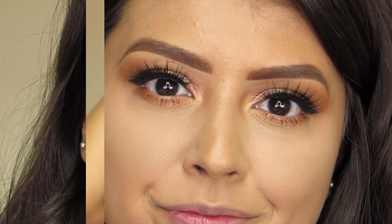Alright, now that the eyes are finished, we can move on to the rest of the face. And just please excuse the hair. I don't know what I'm doing with my life. I need a haircut. Okay, so now I have bronzer on, blush on, and now we're moving on to highlight.